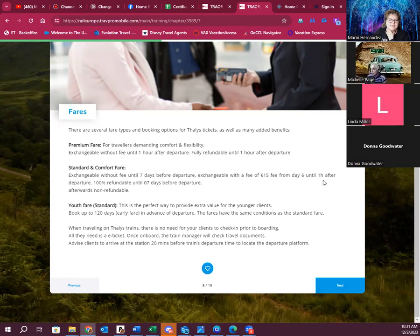Euros, okay. From day six until 1 hour after departure. 100% refundable until 7 days before departure. Always non-refundable. Youth fare standard: this is a perfect way to provide extra value for your younger clients. Book up to 120 days in advance of departure. The fares have the same conditions as the standard fare.